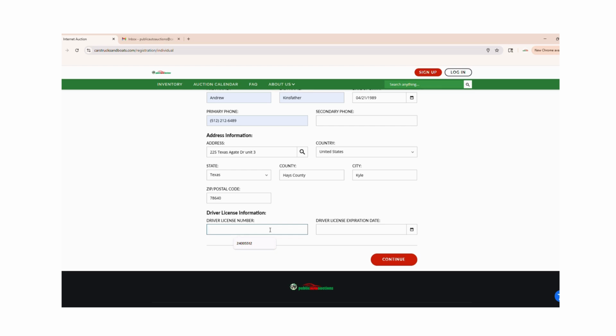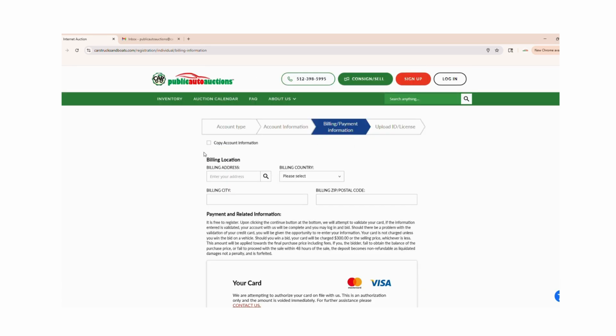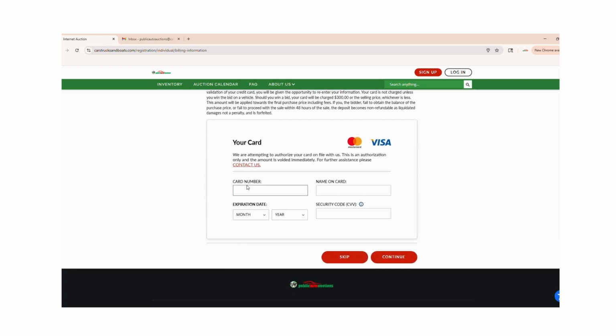And then down at the bottom, all you have to do is enter your driver's license number. Now, it does say driver's license number, but if you are registering with a passport, you can also put that number in here as well. So we're just going to put in a little sample number there, and then the expiration date, and we will continue from there. All right, so then we're going to get to the billing information. At the top, you can click the copy account information as long as the credit card that you're putting on file does match the zip code that you're using as your mailing address. All right. If not, you'll enter in billing address, county or country, state, city, and zip code there.